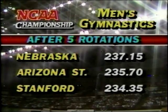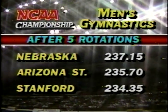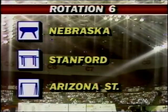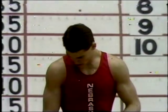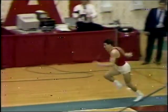So with one rotation remaining, Nebraska has a commanding lead. Eight rotations, Nebraska headed to the vault has a big lead. Arizona State needs inspiration on a high bar. And Bart Conner, does Arizona State have any chance at all? Well, I tell you, they have the guns on high bar. They got some great performers there, but I think Nebraska has a big enough lead. Even a mediocre performance on the vault, they'll be all right.